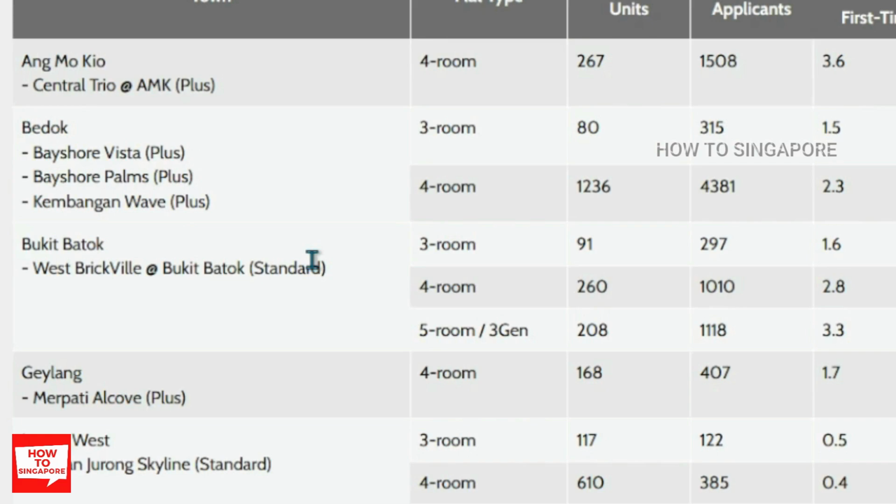West Brickfield at Bukit Batok surprises me. Apparently, there is quite a lot of interest in this project, and I guess pricing also comes to play because West Brickfield is one of the budget-friendly option and there should be a new MRT station nearby when you are ready to collect your keys.